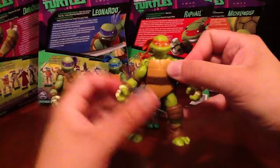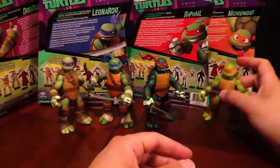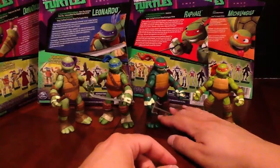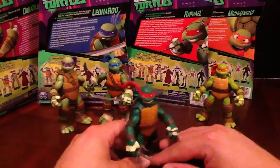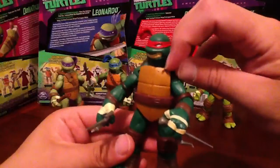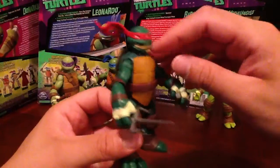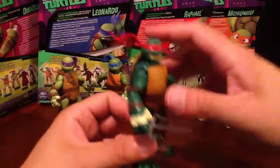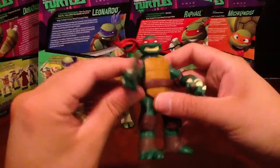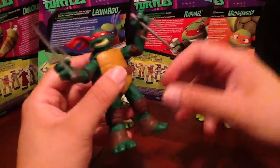Each turtle, of course, has their color-coded headbands. Michelangelo's is orange. Raphael, another awesome character, is the darkest complexion, the darkest shade of green. And you can see there a chunk taken right out of his chest. I wonder how he got that. That's really cool. Real mean looking face. You got the bandana blowing in the wind here. It's just a soft rubber. That's really cool.